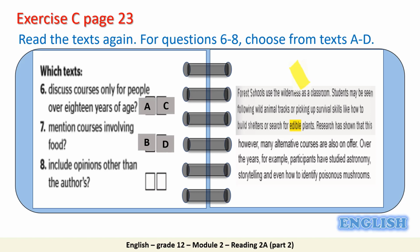In text D, students should identify poisonous mushrooms. Poisonous mushrooms are not suitable for eating. They are dangerous mushrooms.